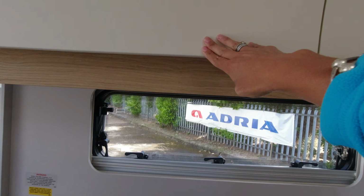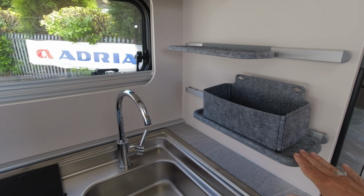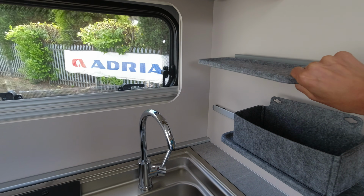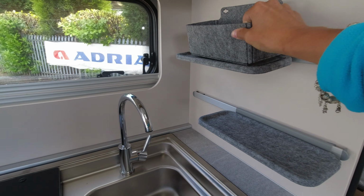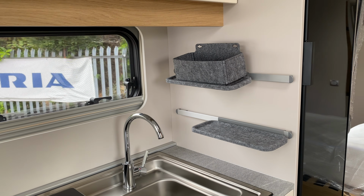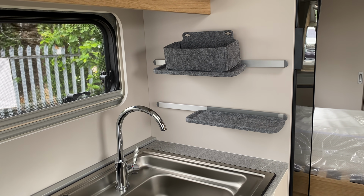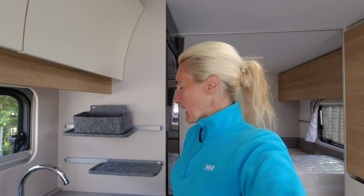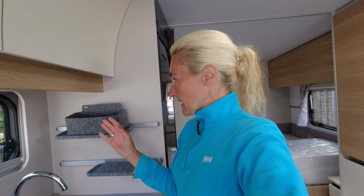You may wonder what those are in there. They're the baskets which are here. Now this was a new feature. As you can see, they make little shelves. You just hook those on so you can take those off when you're towing, and there are little baskets that you can put stuff in. What do I think? When I first saw them, I really wasn't quite sure, and I'm still really not quite sure. I get it's a bit of storage, but if I'm using the sink, they're just totally in the way.